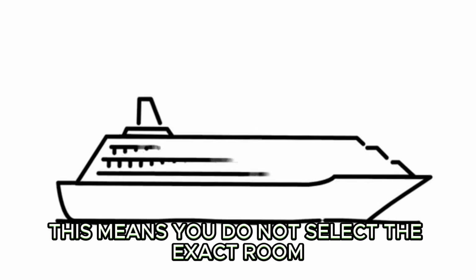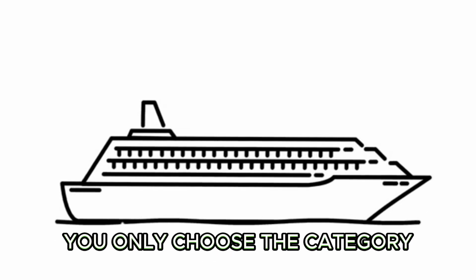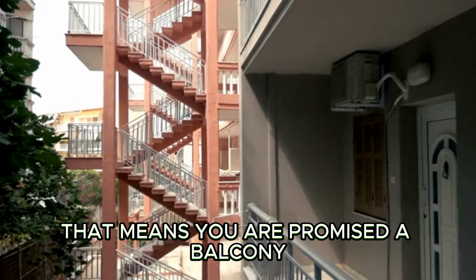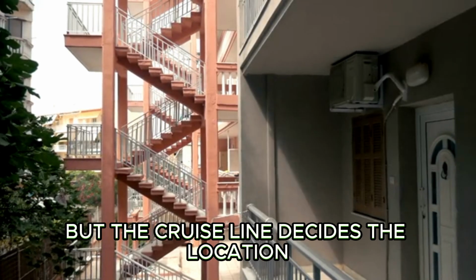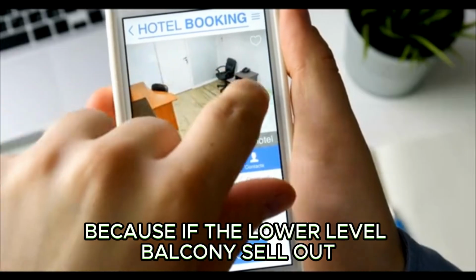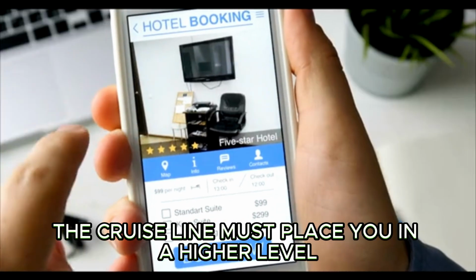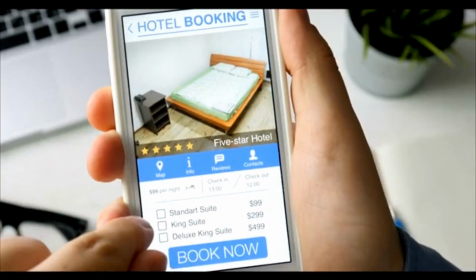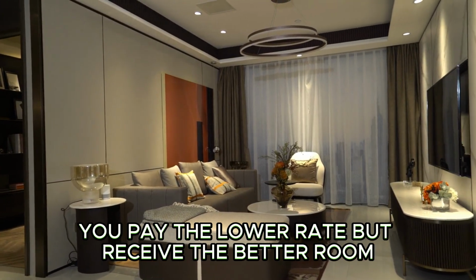This means you do not select the exact room, you only choose the category. For example, you book a balcony guarantee. That means you are promised a balcony, but the cruise line decides the location. Why is this powerful? Because if the lower-level balconies sell out, the cruise line must place you in a higher-level balcony, sometimes even in a mini-suite. You pay the lower rate but receive the better room.